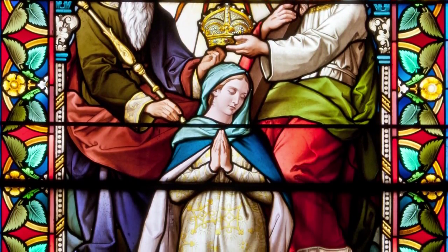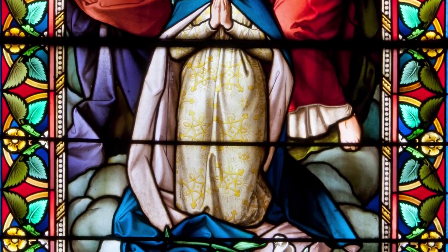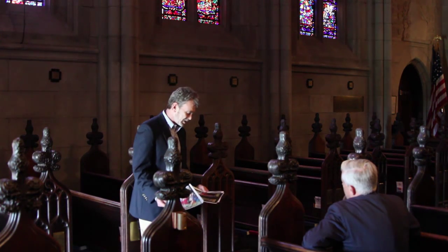But they could have done windows like that. I mean, that's Gothic, and that's gorgeous. Look at that. Man, they could have chosen those. But in the end, they decided not to.